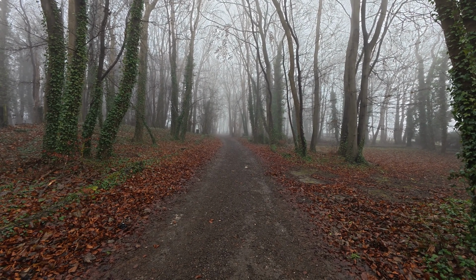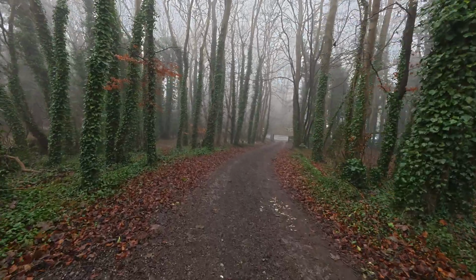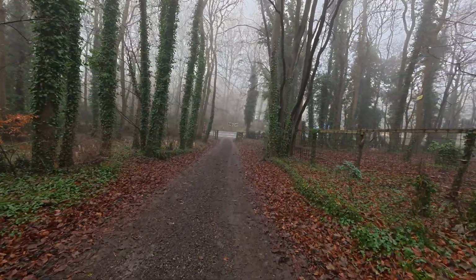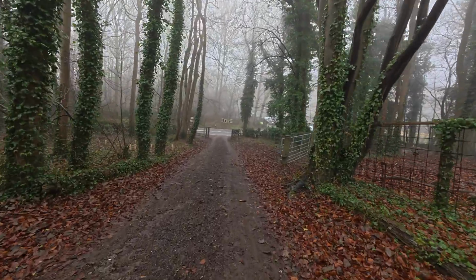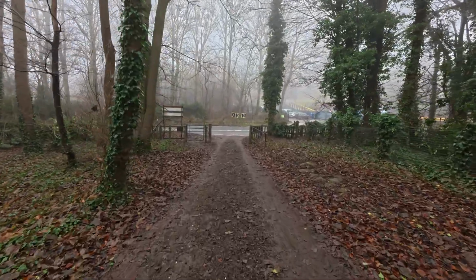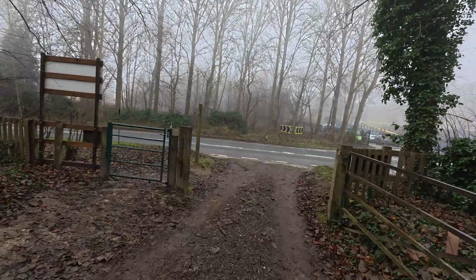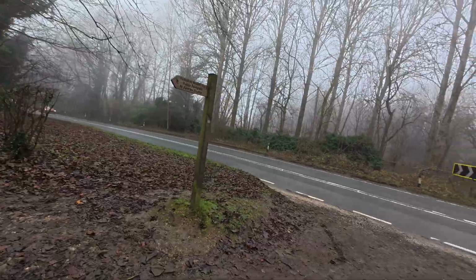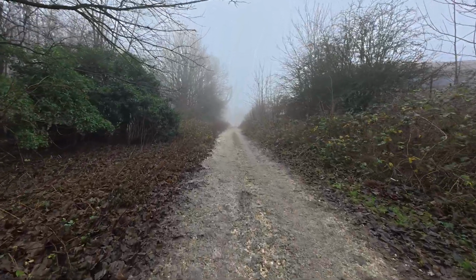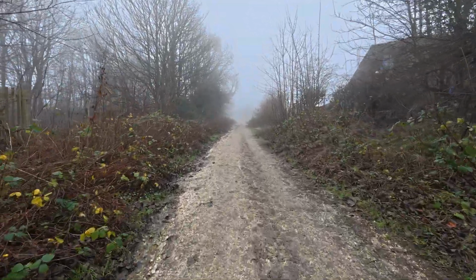This is the Melton Scout Camp. And down here we cross the Great Gutter Lane. Straight over beside a quarry, Melton Quarry. Up the other side on a chalk track. Bit foggy today. Quite a pull up here.